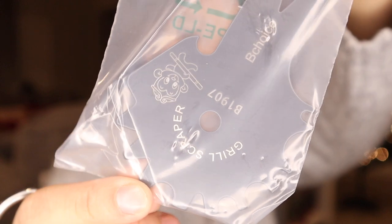This was about $9, and it is this little barbecue scraper. So it's a little tool that you use for the barbecue, for the grill, and I don't know if you know, but wire brushes are pretty dangerous to be using on your grills, because the little wires can come off and get into your food, and there's actually been cases where it has really harmed people when they ingest it. And so I've always been telling him, stop using the wire brush, stop using the wire brush.